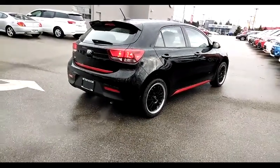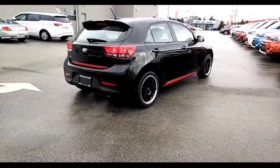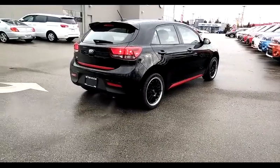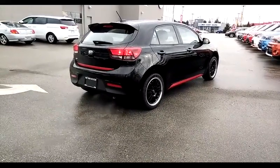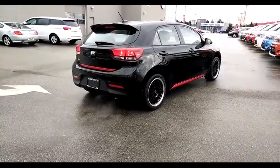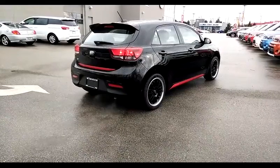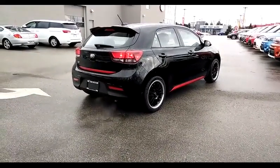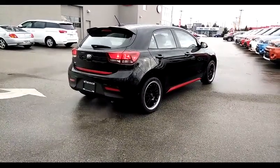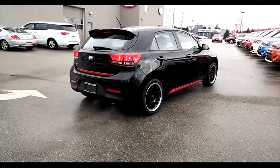So if you're interested in this 2018 Kia Rio 5, car is located at West Coast Kia. We're just over the bridge in Maple Ridge, maybe about 20 minutes or so from anywhere in the Lower Mainland. We're open Monday to Thursday from 9 to 9, Fridays and Saturday 9 to 6, Sundays and most holidays 11 to 5. So come on down, bring the family down, see how well they fit into this Rio. See how well the Rio fits into your lifestyle.